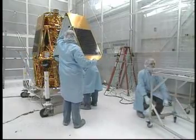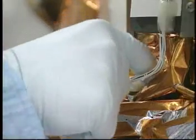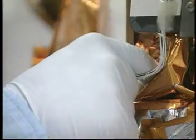Teams of astrophysicists and engineers work together to decide what kinds of observations HESSI will make and what kinds of scientific instrumentation will be required. The HESSI teams will achieve their goals by taking pictures of solar flares in the X-ray and gamma-ray radiation range.